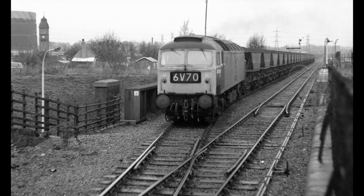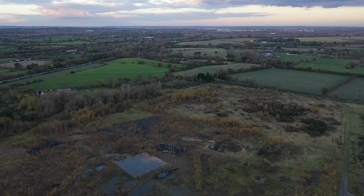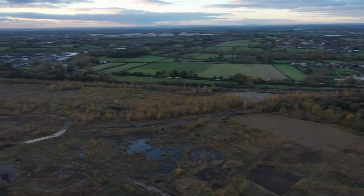When it was running at full power, Willington consumed 8,000 tonnes of coal a day. Here's one of the Class 47-3s, probably back in the 70s, hauling a merry-go-round hopper train to feed the power stations. If we take a look at Rail Map Online, it will show us the now disused sidings. They're there in yellow, as you can see, around the power station that came off the main line. Now, that bottom end there of the sidings, that little spur there, actually ran between the cooling towers. But now, if we look at the aerial view, the actual power station has been demolished, and you'll see there's nothing left now at all of where the power station was. The site is just a brownfield site.